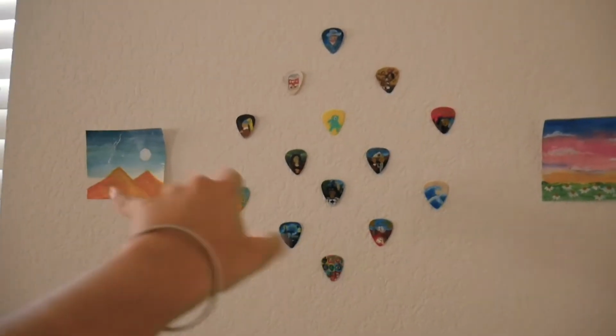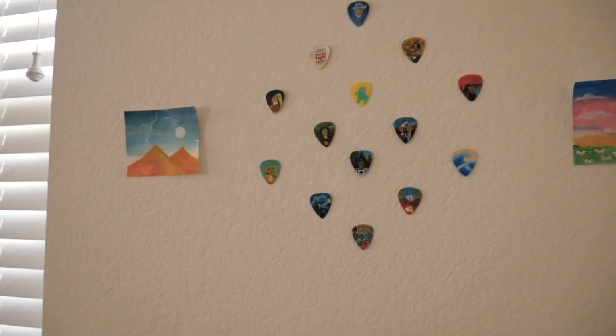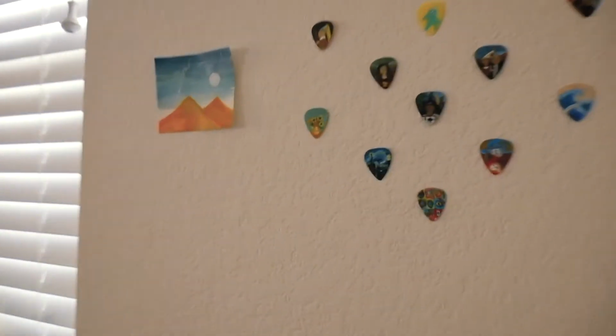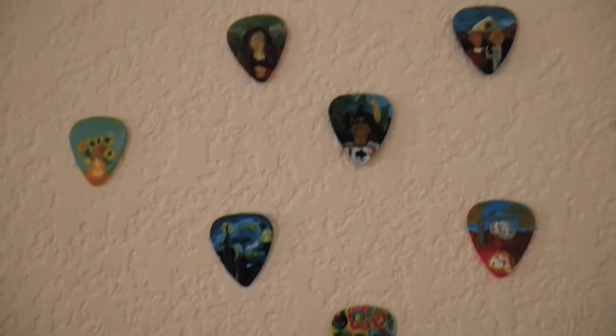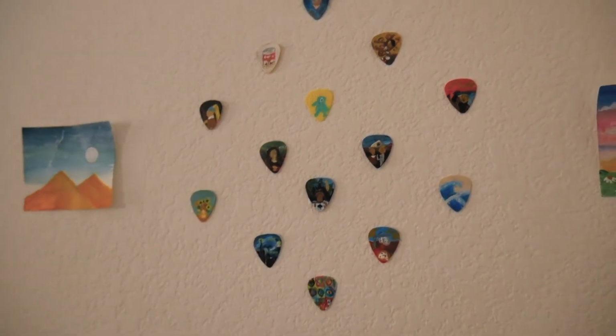I just have these, like, this is kind of falling down. I'll put some tape on it, but I just put up my guitar picks that I painted based on famous paintings. Here's a little look through. This was so fun. I just did this in my dorm room one day and I think they're so funny. All of them are famous paintings, and then there's just Squidward.